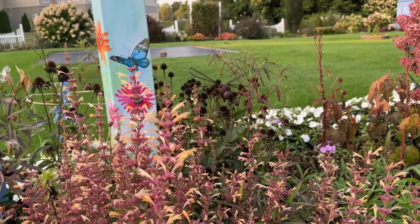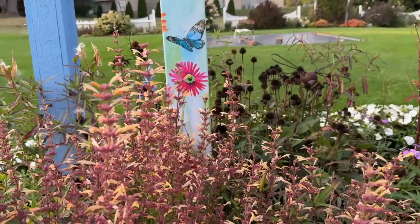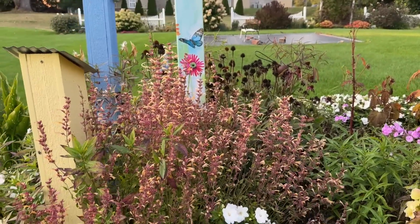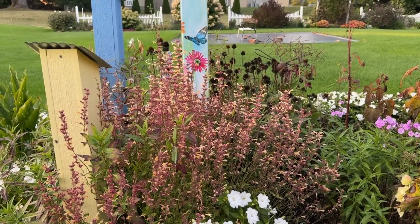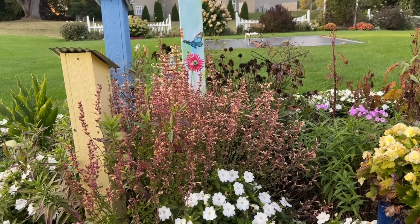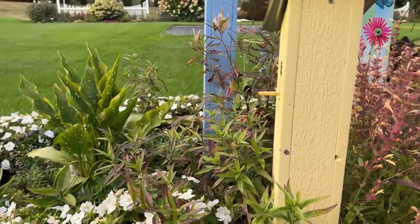This is a favorite of the hummingbirds. Really anything with a tubular flower is going to be a type of flower that the hummingbirds are going to enjoy. And I like how I have this one just kind of mingled in. There's a lot of milkweed kind of around it, but this one really gives a beautiful, long-lasting splash of color, being that it's a very long blooming perennial.